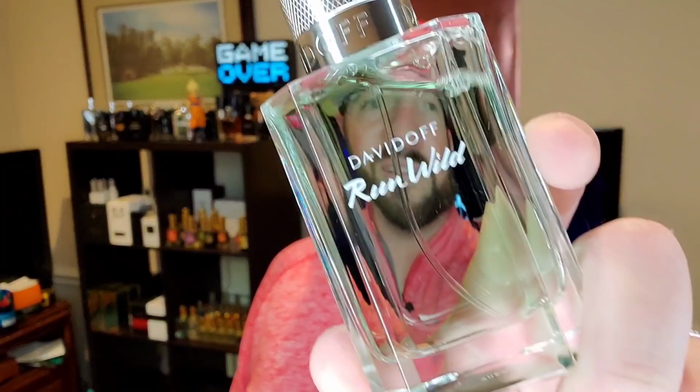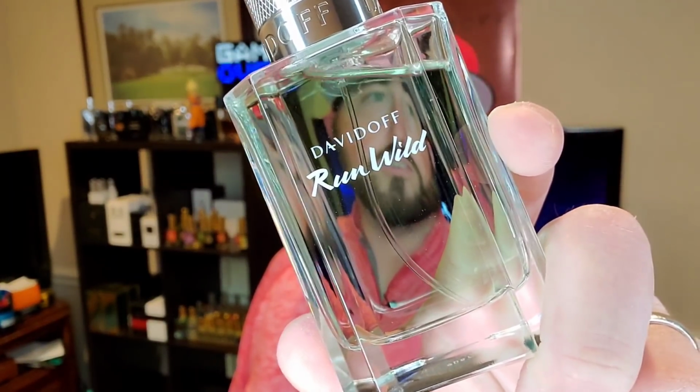Yeah, I get it. It's redundant if you have the other ones. But if you don't have Spice Bomb Nightvision and you don't have a Zara Wanted, but you've smelled them and you like them and you've been debating on getting them, this is probably the one for you because it's so much cheaper. Performance is about what and what, and the smell is 1-to-1. Give it a shot this spring. Zaharoff, Run Wild.